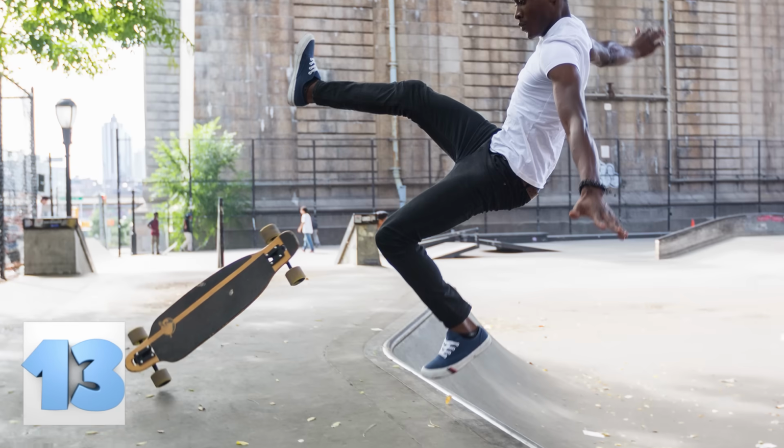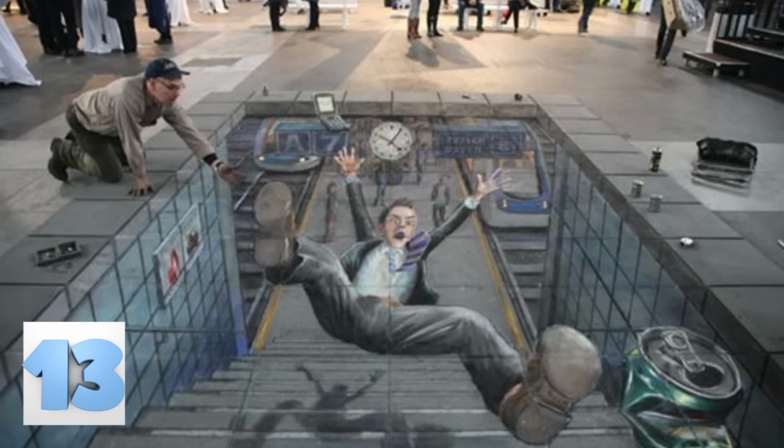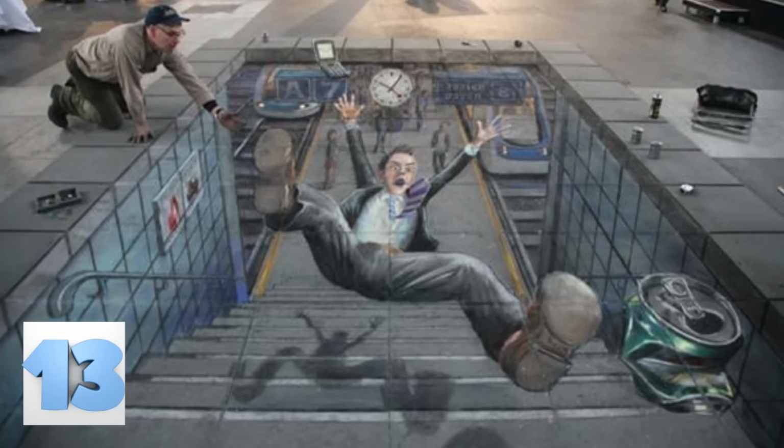Number 13. Down you go. Slipping and falling is not a fun time. It's made even worse when you fall flat on your butt in front of other people. If the falling man in this picture were real, he looks like he would be very embarrassed and headed to the hospital after a spill like that. And there's not even a banana peel in sight.